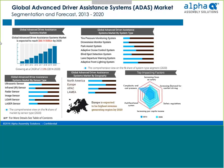But what we would expect to see is a growth in things like LiDAR, which is better in a number of different weather type conditions, and a massive increase in terms of some of the laser sensors as well. In terms of the markets by geography, by size, Europe is probably by some way one of the largest areas at the moment, but North America is coming up very quickly as well, by the installation of a number of different technologies.